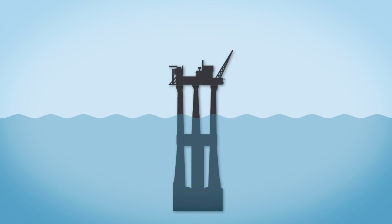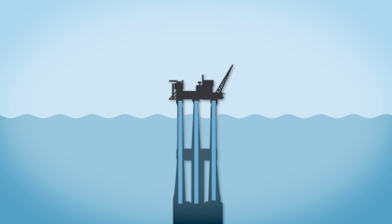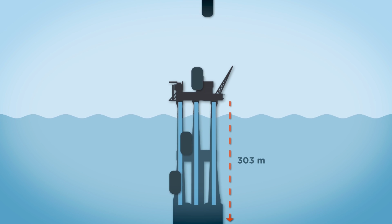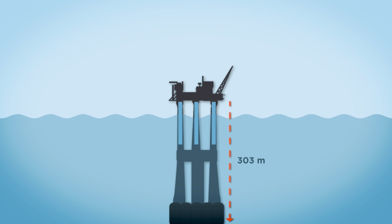Once the platform had been towed to its final destination over the gas field, they began to fill the legs back up with water again until it was resting on the seabed 303 meters down. Then, they placed a total of 19 40-meter tall vacuum anchors in the seabed around the four legs of the platform to prevent it from moving. With the anchors in place, they began pumping the water out of the legs again, and the Troll A platform was finally in place after 5 years of construction and going on a 200-kilometer long voyage.